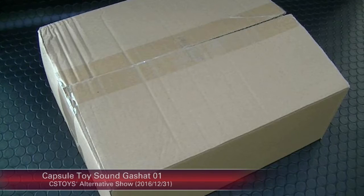And the next demonstration is our capsule toy, Sound Gashat 01. Of course, from the Kamen Rider Ex-Aid lines, the capsule toy is finally introduced. I thought they were going to introduce it a little bit earlier. I don't know why, but they just released the items just before the New Year's days, and so we received that.